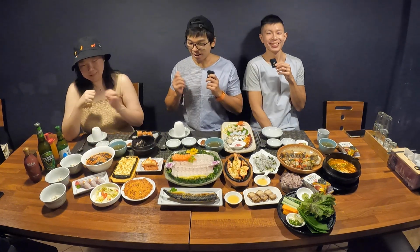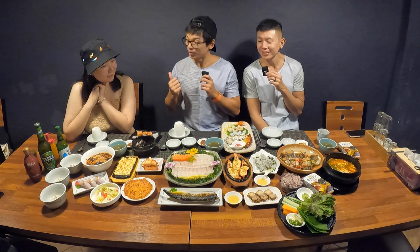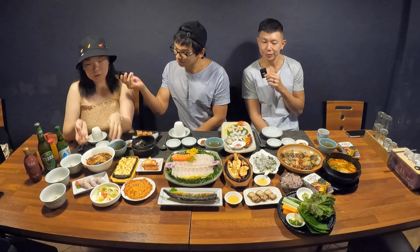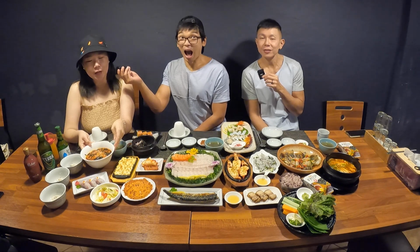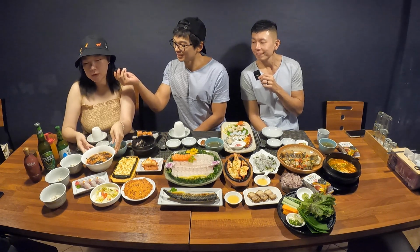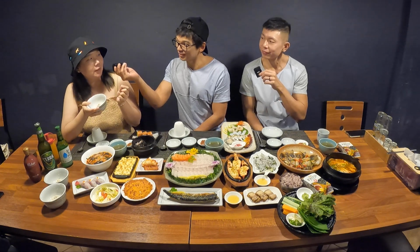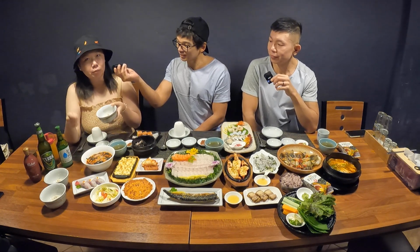As you were suggested to try the soupy thing first, right? Yeah, as a light starter. This one is a seafood sashimi spicy broth. Everyone will have one small bowl of the guksu, which is like the thin noodle. Then you mix it with the broth.